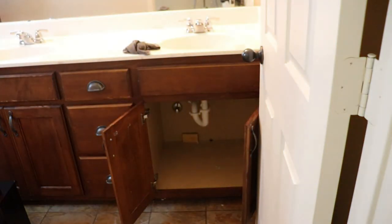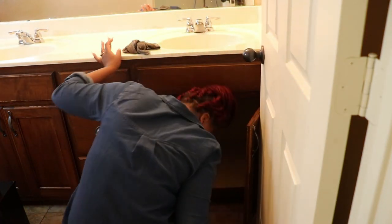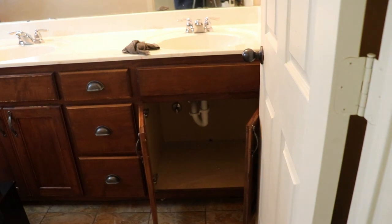Then I decided to clean out the cabinets because I had noticed a lot of random crap in there. I don't know where all this stuff came from.